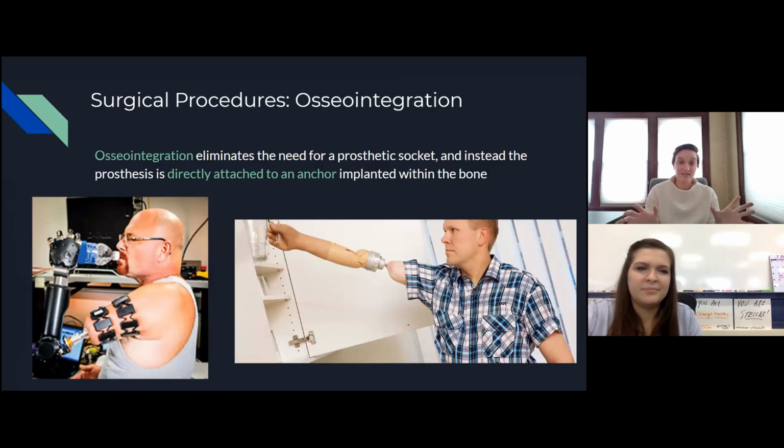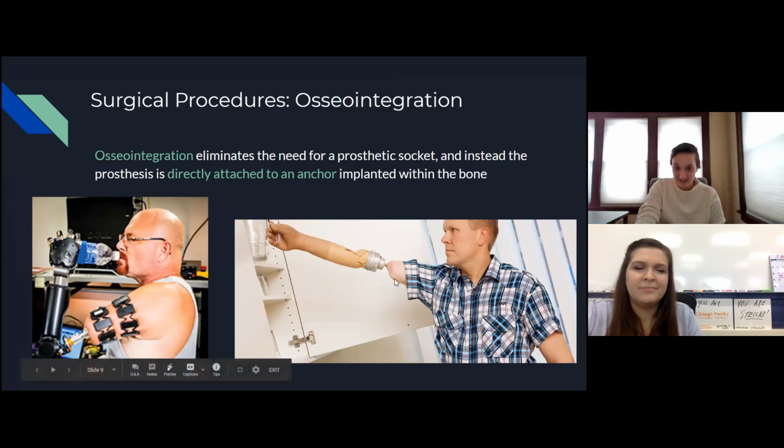So this eliminates the need for a prosthetic socket. A couple slides back, we talked about the prosthetic socket. That's the actual hollow device that the person puts their residual limb, their remaining limb, into to use the prosthesis. So with an osseo-integrated device, there's literally an implant sticking out of the end of the residual limb. You can see it here on this photo, and over here as well.